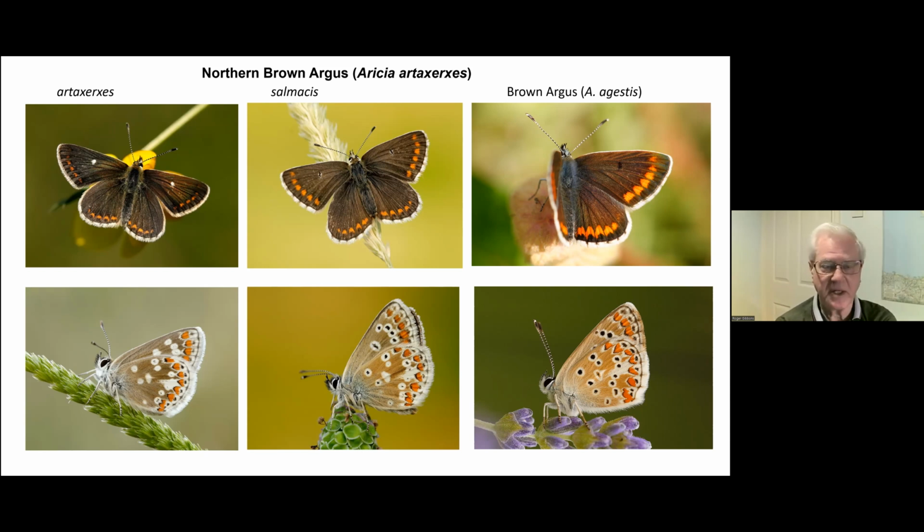has declined quite substantially, as have most species, and it's usually in very small and separated colonies. Quite a few people on UK Butterflies have recorded that they've travelled up to northern England and Scotland specifically to see it. And in France, just to compare, the species Artaxerxes is known as the mountain argus and is common at high altitudes, and doesn't have the white spot in the discoidal area, and it quite closely resembles brown argus rather than northern brown argus.